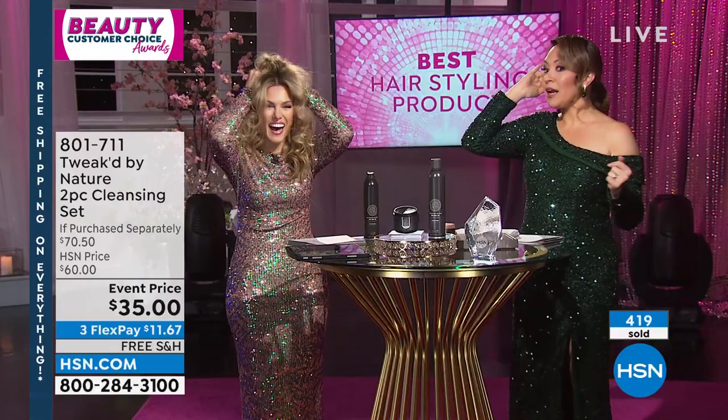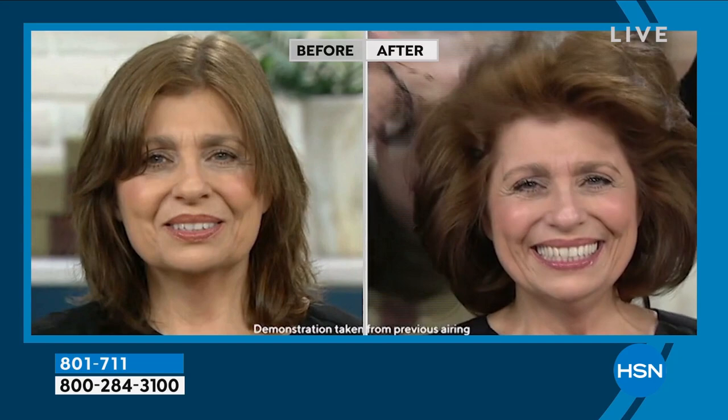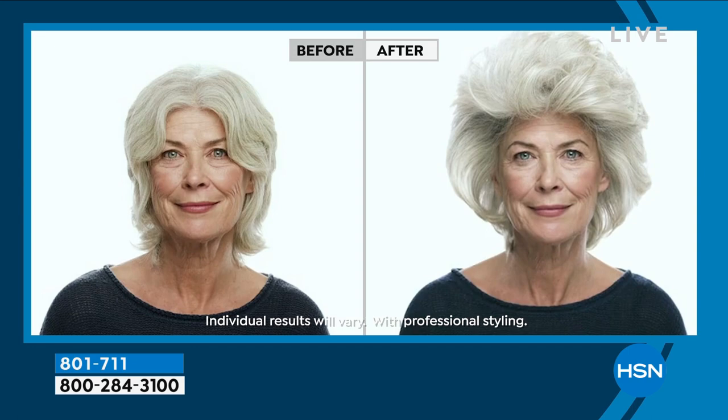I'm telling you, when we see everybody's hair grow in front of our eyes, it's so rewarding. And it's brushable, soft, and effortless. You can have that big, beautiful, voluminous hair without the damage. You've got clean beauty ingredients in this. And, of course, you're also getting the way that you're going to cleanse your hair.